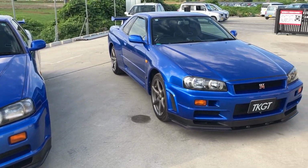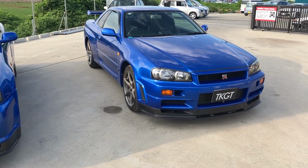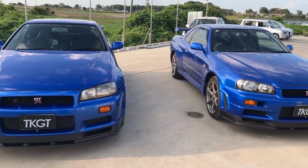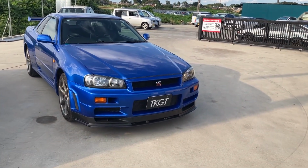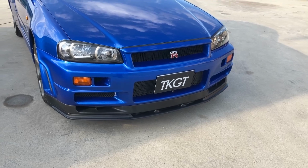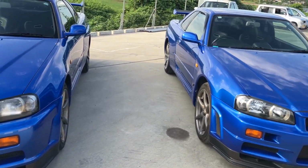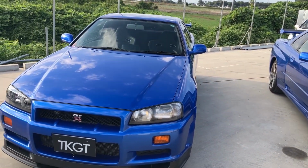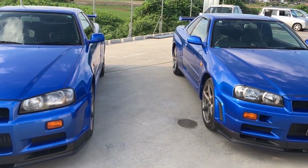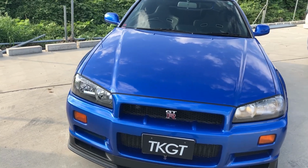Yeah, so basically the same car here, and again, look at them, they look mostly the same. Now as you can see, this one has a Nismo S-Tune front bumper, but that's it. Other than that, they are mostly identical. Now then, why is it that one of them is expensive and the other is very, very, very expensive?